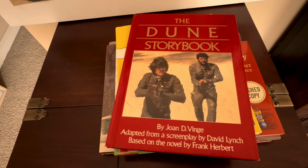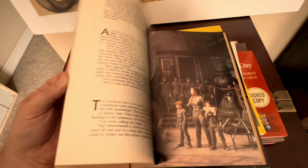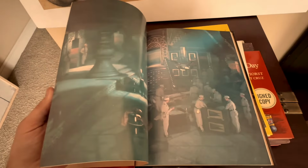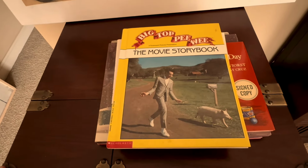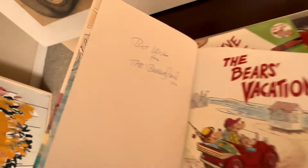And I have a couple of storybooks that were based on movies. They used to churn these things out left and right. It was major promotion for movies. You could order them through the Scholastic Book Club and all sorts of things. I don't know if they still do this. This seems to be kind of a relic of the past, but I'm happy to have these two of Dune and Big Top Pee-wee. And then here are a few signed editions of some childhood favorites.